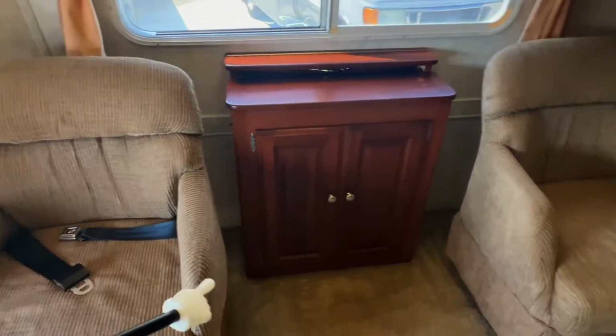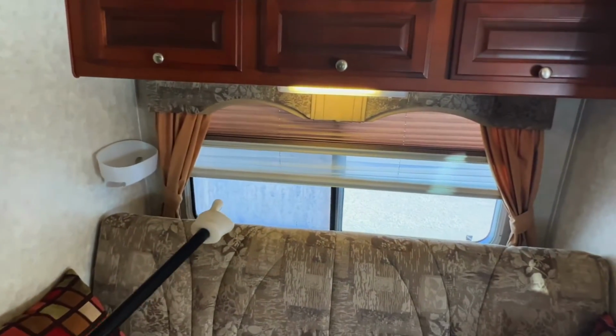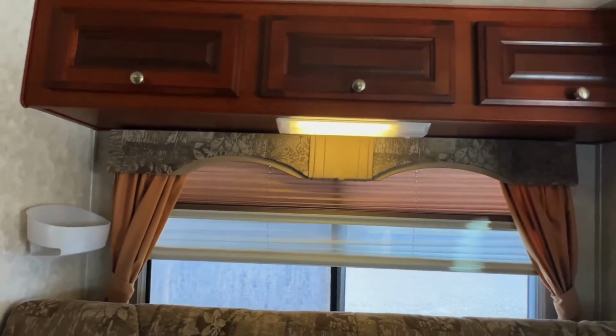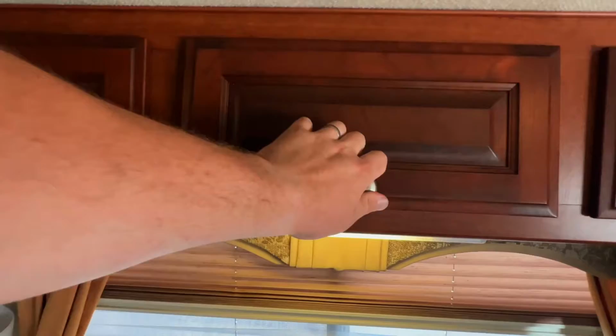We've got a belt here. We've got two belts on the couch and two belts up front. So a total of 5 belts in this unit. Some wear on the table area here. Got AC power on the wall. Got a screen window on the left side here. Got the same day-night shades. Got your manuals in there.